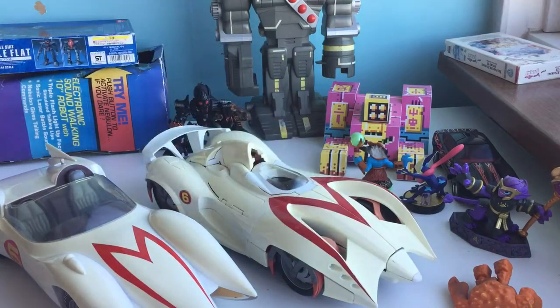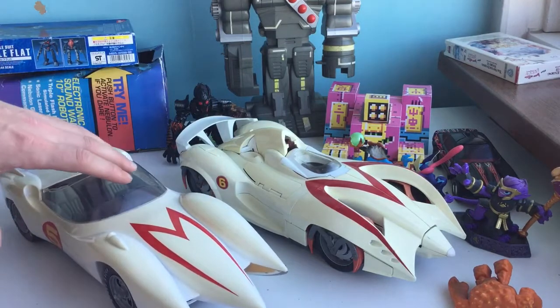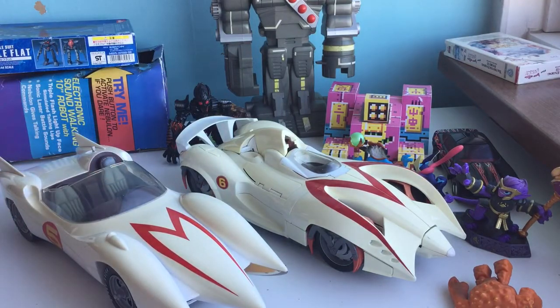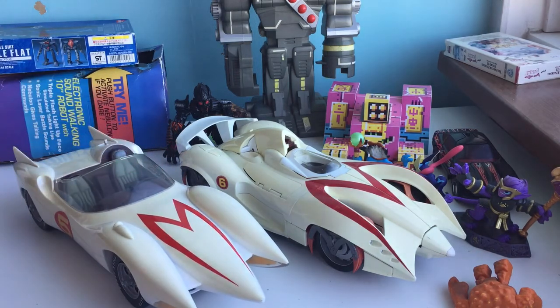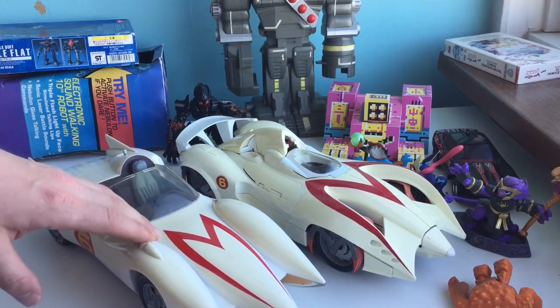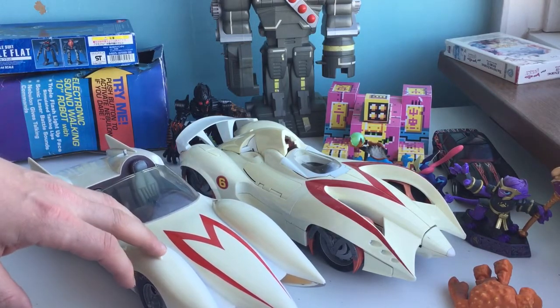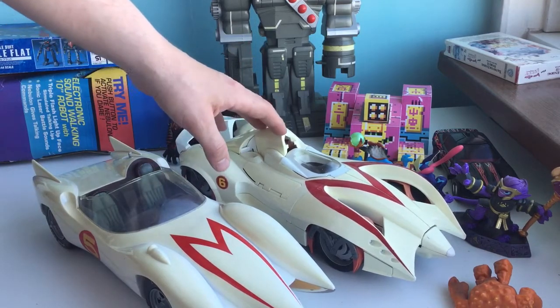So, this is the Mach 6, this is the Mach 5. They really look like something you would display nicely on a shelf or in a room, but here's the problem. I did a little research, and this one is from the year 2000, from Resaurus, and this one is from 2008 from Mattel.